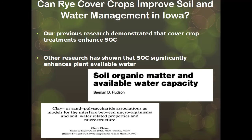We said that, okay, in our work here at Iowa, we found that soil organic carbon is increased. Other researchers are finding that soil organic carbon increases plant available water. What will happen if we look at rye cover crops as they affect plant available water? Because we know that we already have this increase in soil organic carbon. So we decided to take a closer look at that.